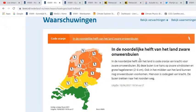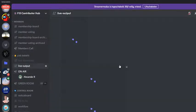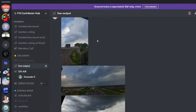Let's see. Let's change my screen again to Discord. Window capture at source. There it is. So basically we got two more photos sent in from the public server from Gigsby.